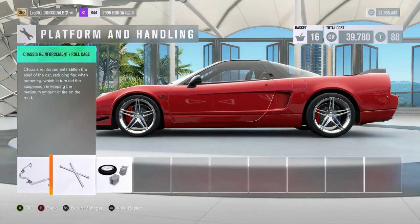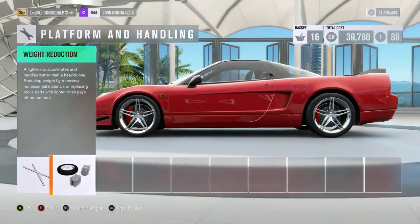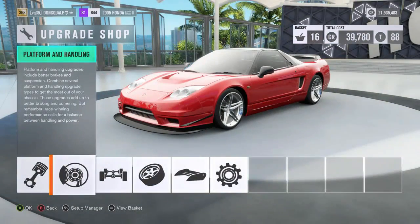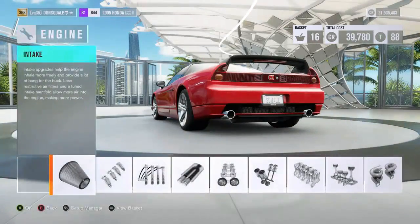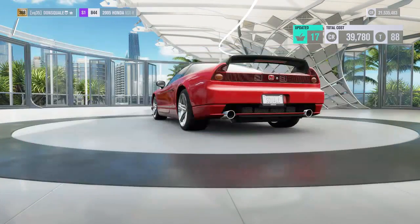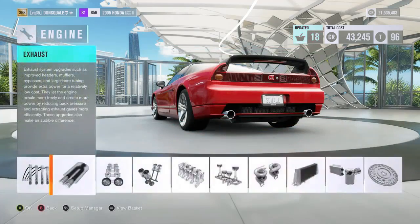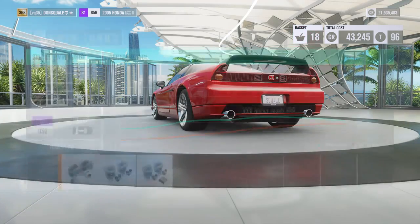I don't think I'm gonna put a roll cage or do any weight reduction in this car. I'd like to keep the body or the interior somewhat stock on here. We are, however, going to do an intake and exhaust, and like I said earlier, going to try to max this one out in the S1 class.